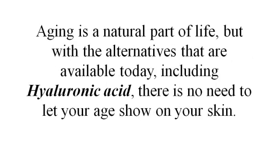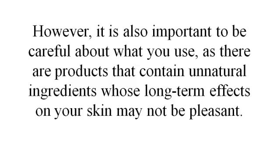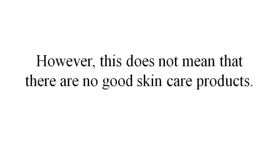Aging is a natural part of life, but with the alternatives that are available today, including hyaluronic acid, there is no need to let your age show on your skin. However, it is also important to be careful about what you use, as there are products that contain unnatural ingredients whose long-term effects on your skin may not be pleasant. However, this does not mean that there are no good skincare products.